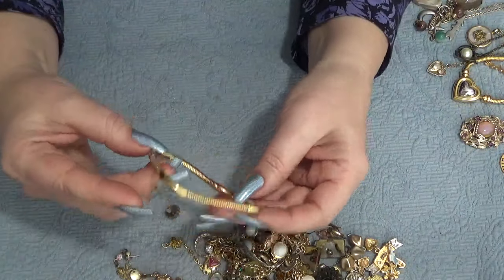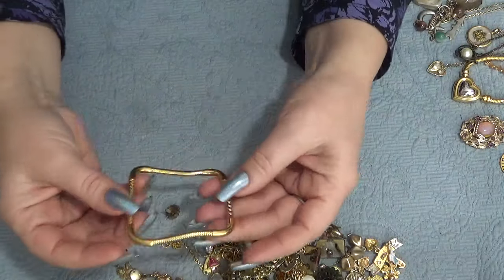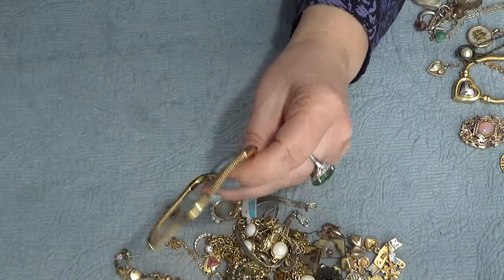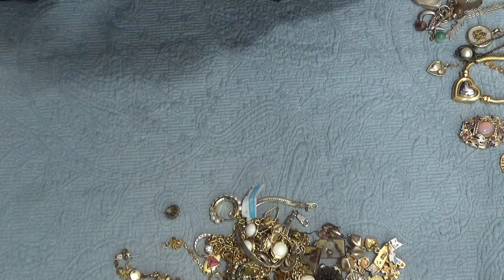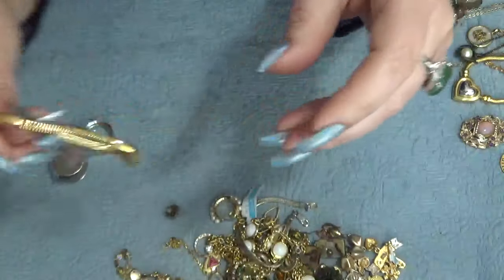This one is a bracelet, like a square bracelet. This one is Monet. This one is in very good shape.